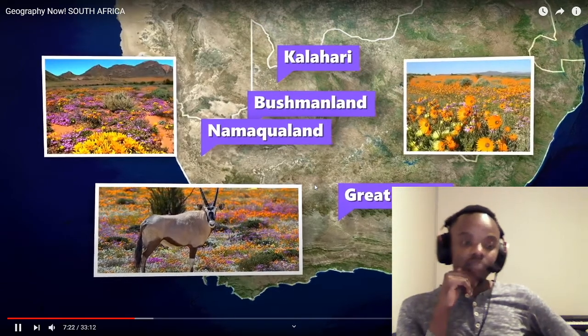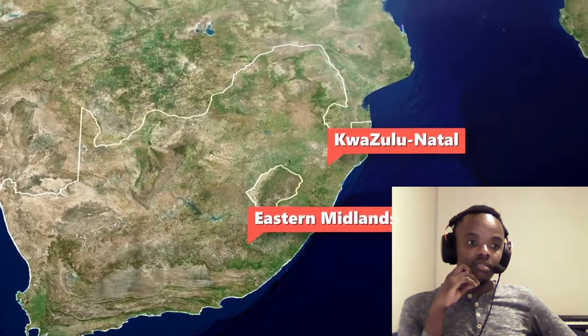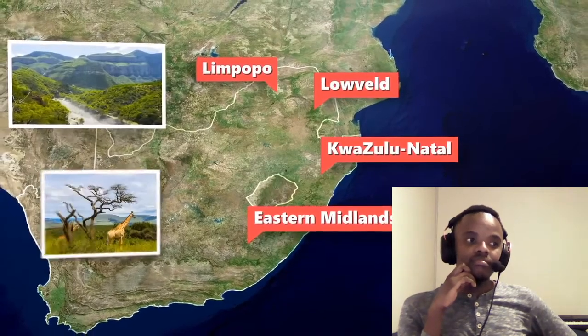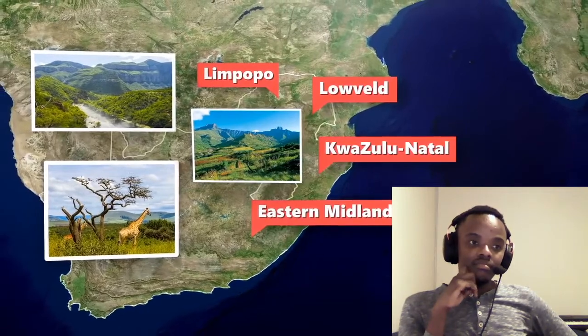Succulent plants and minerals. If you move more east and north of the escarpment, you have the Eastern Midlands, KwaZulu-Natal coast, sweeping up to the Lowveld and the Limpopo Lowveld in the north. These are the most lush and green areas of South Africa and hold much of the arable land as well as nature and forest preserves.